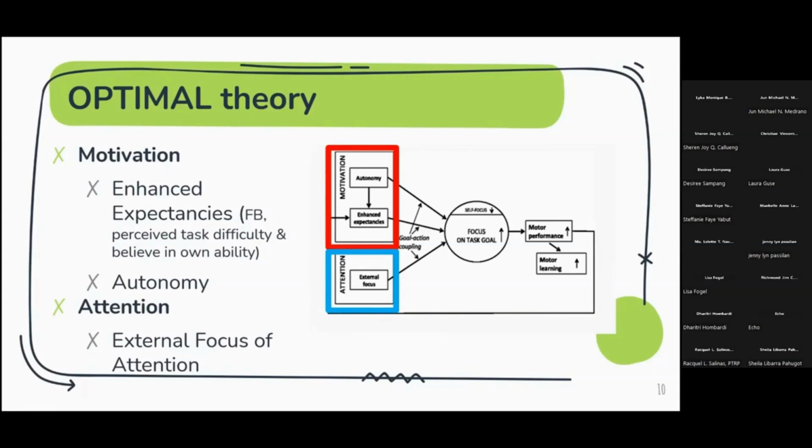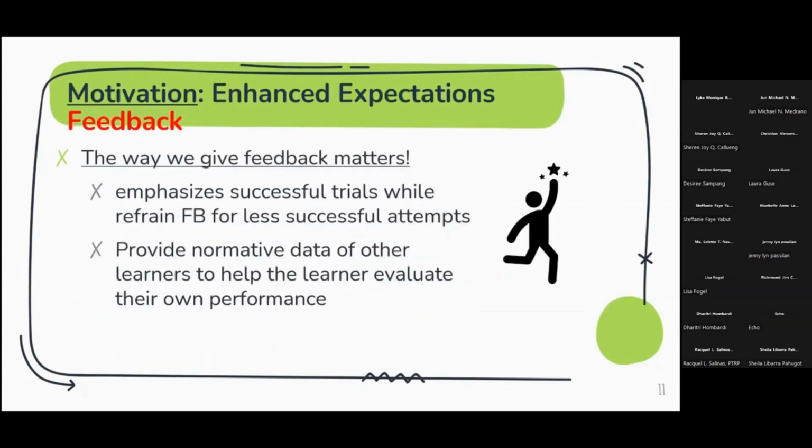So we're going to dig quickly into each of these. So that is the optimal theory in a nutshell. And then that circle talks about the output that happens and how performance improves when we employ these things. So really, what does this look like? So the first one is motivation. And it's the way we give feedback.